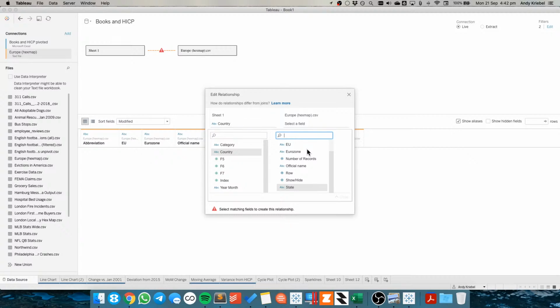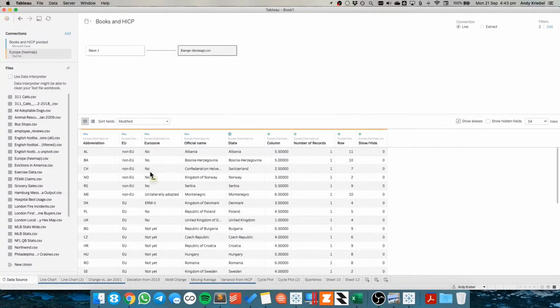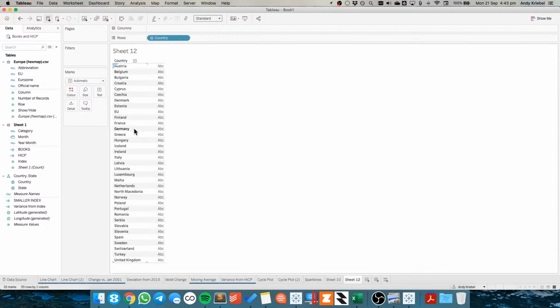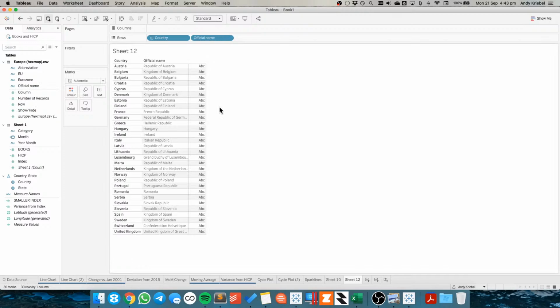Okay, so how many do we get here? Let's see how many rows I end up with. So if I put country, wait, that's from the original dataset, hex map category. So this should be all of our countries along with the EU. And then if I put, let's see, where is it? Official name maybe? Kingdom, Republic. Okay, so I've got 30 marks. And how many did I have before?